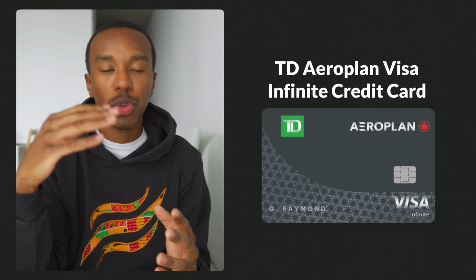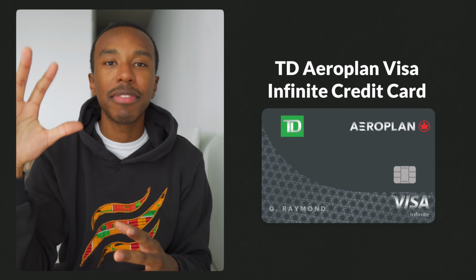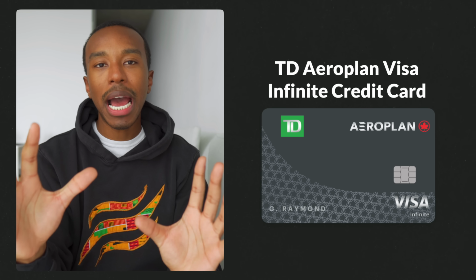Now, last year when we started doing more traveling, I ended up getting the TD Aeroplan Visa Infinite credit card. I kind of alluded to this earlier, but basically I upgraded my former cashback credit card to this new travel rewards credit card, where I would be able to earn more Aeroplan points. If you're wondering what Aeroplan points are, those are points for the airline that we would typically fly with.